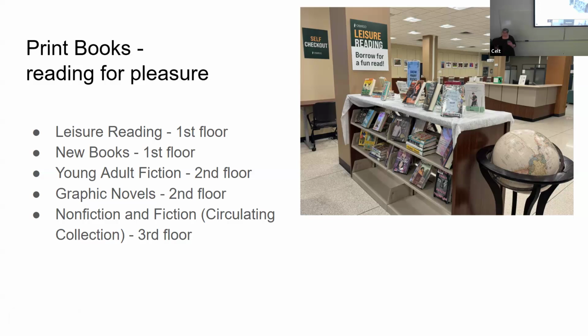We've been separating out some collections to make them more easily browsable for our students, but also for you, our faculty and staff. On the first floor, you see a picture here of the leisure reading collection. It's a small collection. It's a rental collection. We don't buy these books. We just rent them for a period of time when they're usually bestsellers. And then when they're no longer bestsellers, when we've had them long enough, we send them back and get new ones. So definitely stop by there and browse.